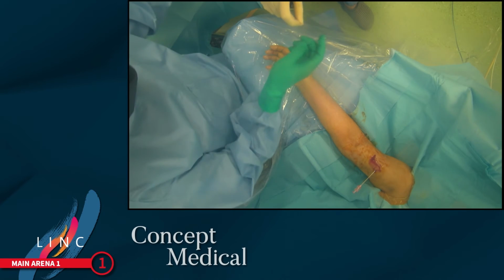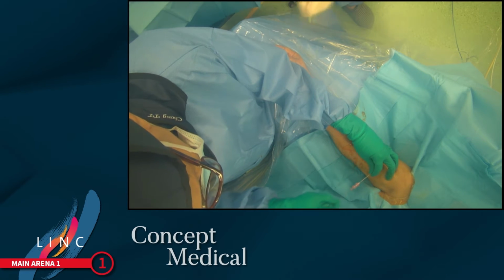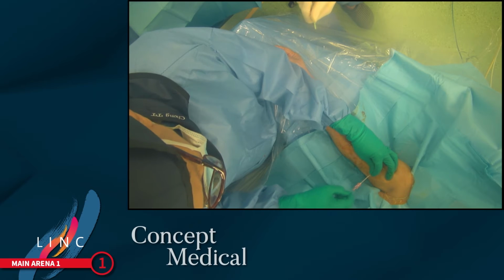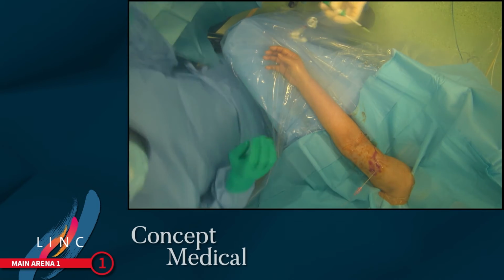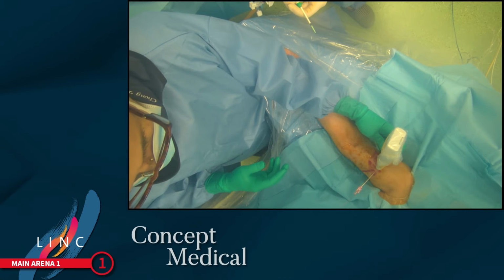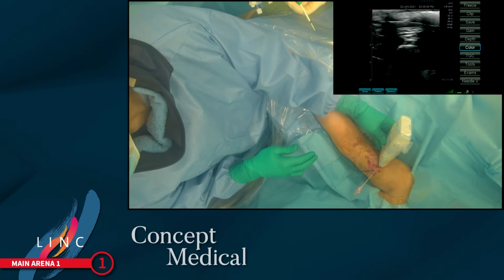It's important to use ultrasound because the graft is thrombosed and there's no backflow seen when the needle enters the lumen of the graft. With the use of ultrasound, the needle tip can be visualized and the wire is placed smoothly into the graft. The position of the wire can be confirmed again on ultrasound to ensure adequate and accurate placement of the wire within the graft, as you can see here on ultrasound.